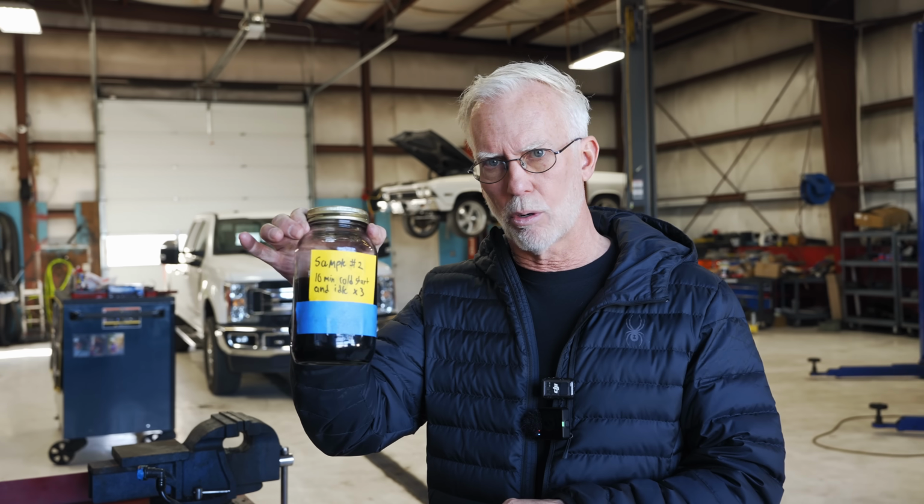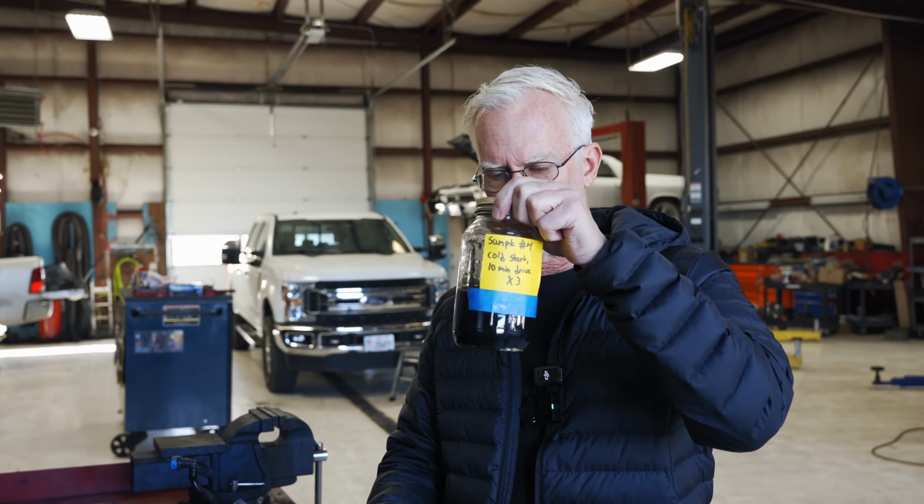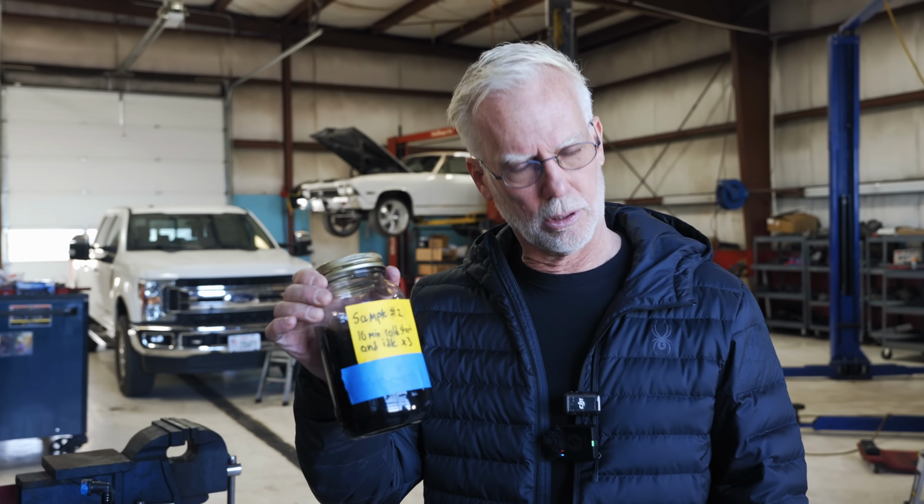What I'm going to tell you is this one is going to have a lot more fuel in the oil than this one. Fuel in the oil causes damage. We're going to ship these out overnight for testing to a lab, and then I'll have the results. I'm so excited.